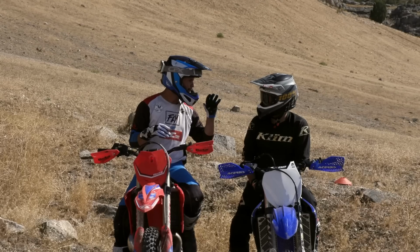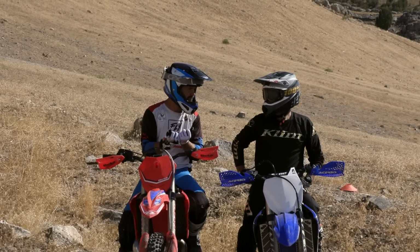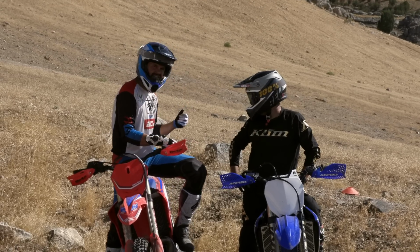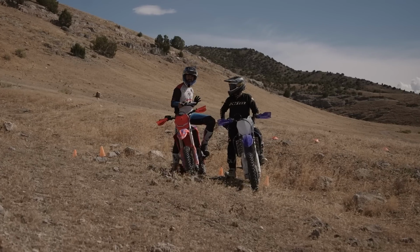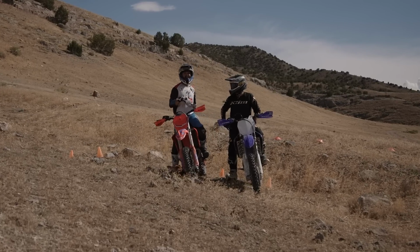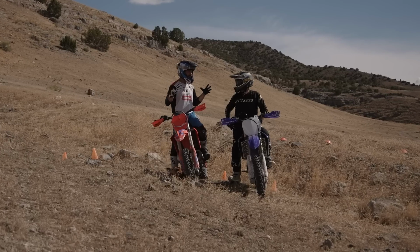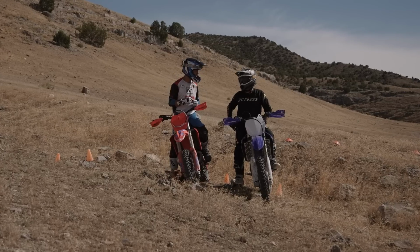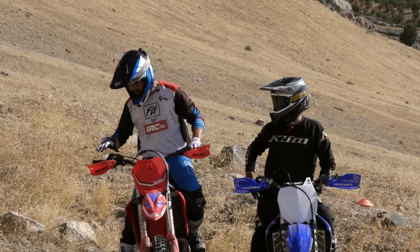But the biggest thing about this is the maximization of throttle and clutch control. We're going to get better with that balance, with that confidence, with that ability to control the bike when it matters. And this is a pretty technical section. We run into those technical situations when we get out onto the trail, so we're combining everything and putting it into one little area. You can get a serious training session in this little spot. So I'm going to fire her up. I'm going to show you how to do it, Mark.